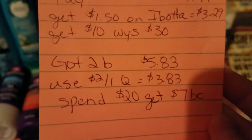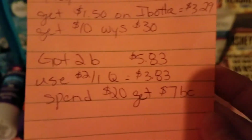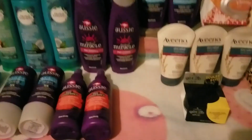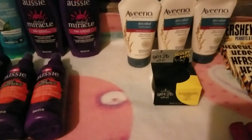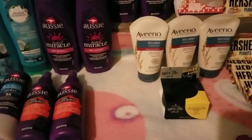And then the Got to Be, it's not on sale, so it comes out $5.83 gold discount. You use the $2 off one coupon, you pay $3.83, then when you spend $20, you get $7 bonus cash. So I think I have to buy two more of those, and then I'll get my $7 from that, because I have $10.81 tracking for that.